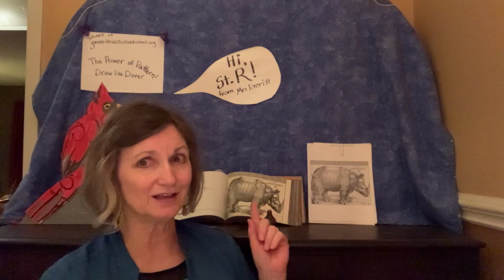However, in the case of the rhinoceros artwork, Dürer lived way back in 1515, in the 1500s. So he did not have access to a camera. He didn't go to the zoo. There wasn't an opportunity for Dürer to see a real rhinoceros. However, Dürer was in contact with an explorer who had seen the rhinoceros in the wild.